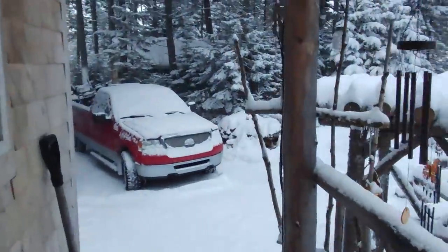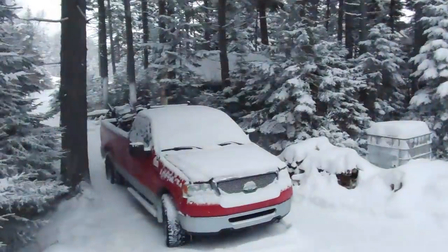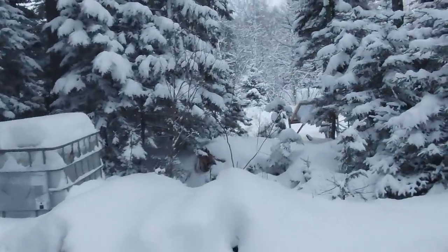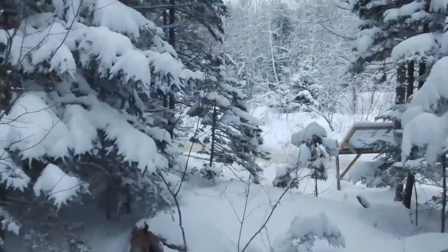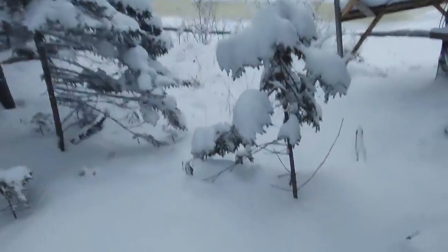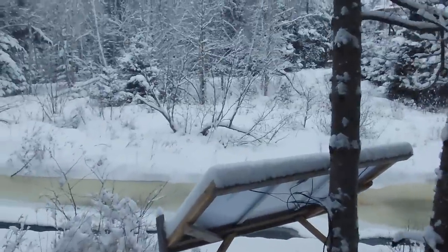We're going to go for a quick walk and clean my solar panels off, because it looks like it's pretty much done snowing. I think we can get down this way and see how much snow is on them. It's gonna be lots, because there's a pile here on the ground. It's pretty deep. Let's go check out the solar panels. Whoops, sorry about that. Here we are.